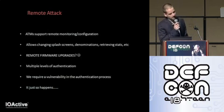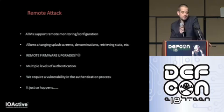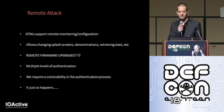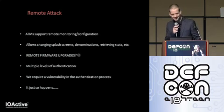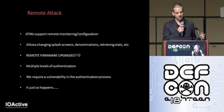Now, the remote attack, which is obviously the most important vector. So most, if not all, ATMs that are running some sort of Windows-based OS support some form of remote monitoring and remote configuration. So this allows you to log into your ATM remotely, review or change your settings, get stats, change splash screens, and so on. But another useful feature is the ability to remotely upgrade the software. Now, this is sometimes a feature, but it's always something you can leverage if you have a vulnerability, right?